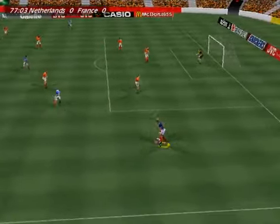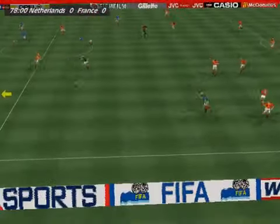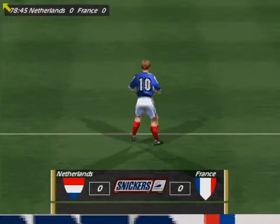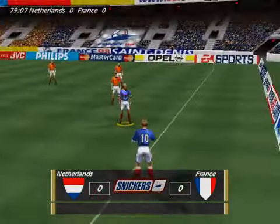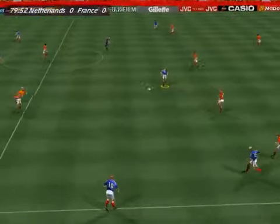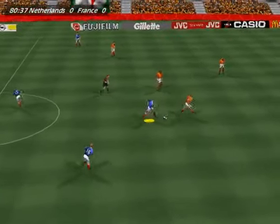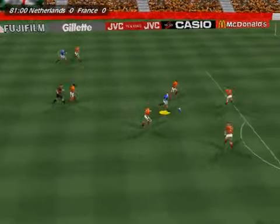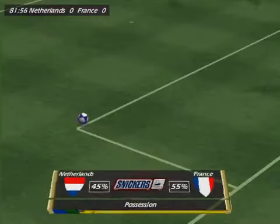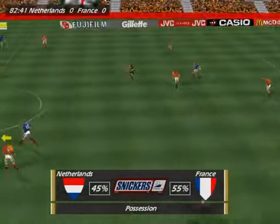Barr. Deschamps. The referee indicates a throw-in. Zidane. Zidane. Yes, just wide, and the keeper breathes a sigh of relief. The goal kick taken then.